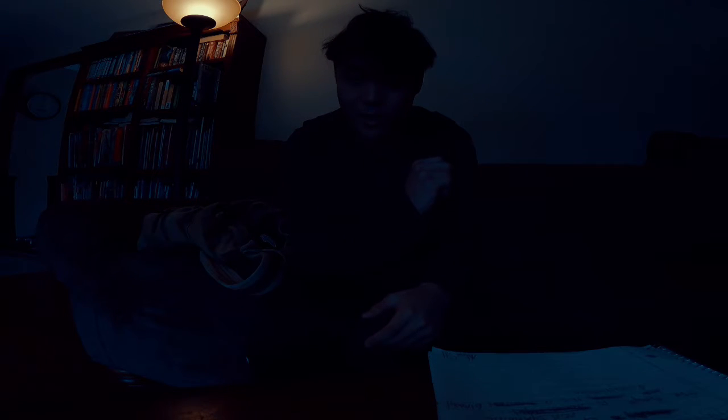Before we get to that, I'm gonna try to do something about this lighting because it looks really odd. Okay, that's better.